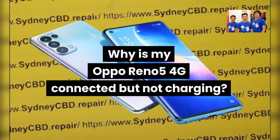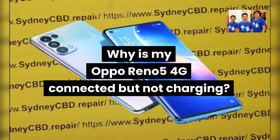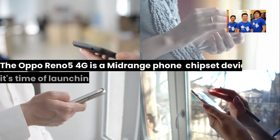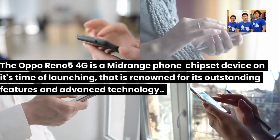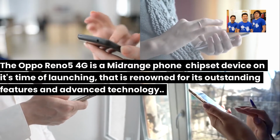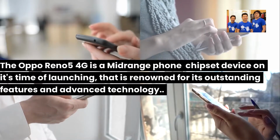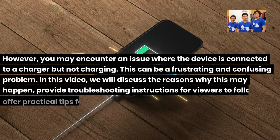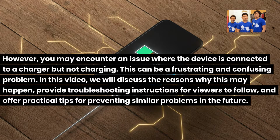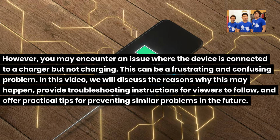Why is my Oppo Reno5 4G connected but not charging? The Oppo Reno5 4G is a mid-range chipset device at its time of launching, renowned for its outstanding features and advanced technology. However, you may encounter an issue where the device is connected to a charger but not charging. This can be a frustrating and confusing problem.